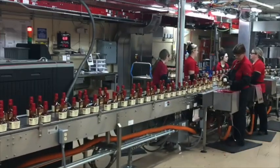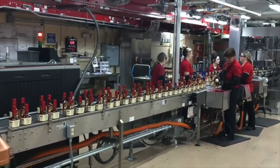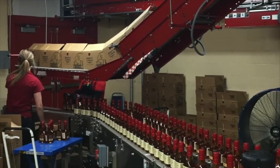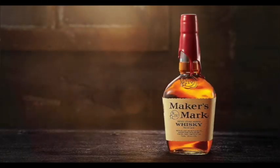And there's the bottles going to the packing department and the boxing department. If you find yourself in Kentucky, check out the website, because they do have a lot of different tours and tastings that are really a great time.